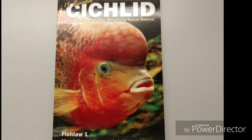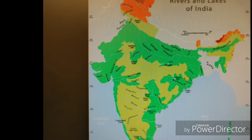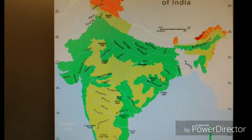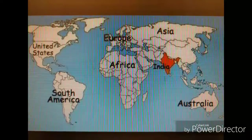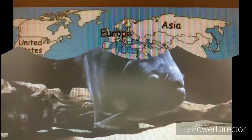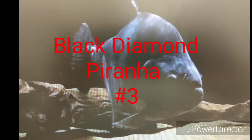Okay, so far 2 of our top 5 trending monster fish under the radar: one hails from southern India and the other from Africa. Now let's travel to South America and check out my number 3 trending monster fish. Coming in at number 3, the black diamond piranha.